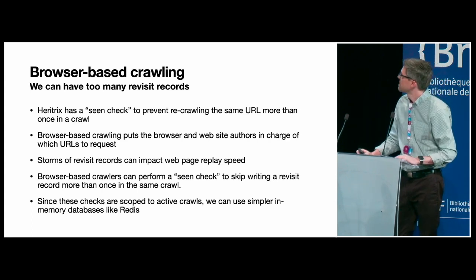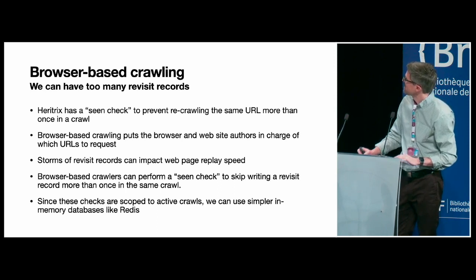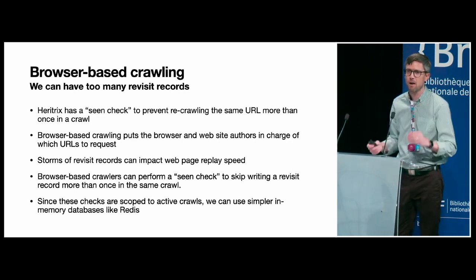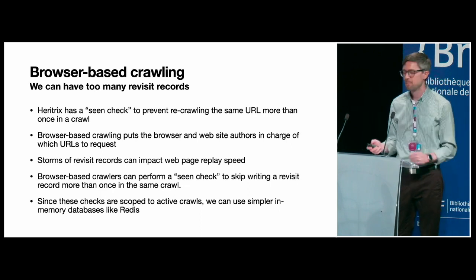So what we are doing now is we're adding, similar to Heritrix, a seen check to skip writing a revisit record more than once in the same crawl. And of course, you can make different calls about how often you want to do that. And since these checks are scoped to active crawls, we can use a simpler in-memory database like Redis. We don't have to have the entire corpus of all time to dedupe against.